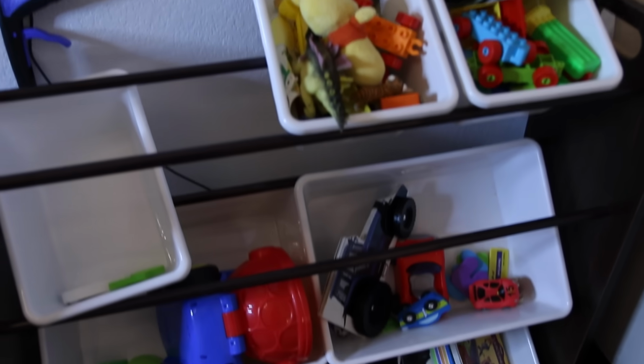So one organization challenge that I have in my home is all of Carter's toys.